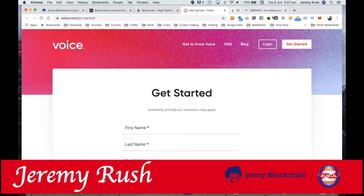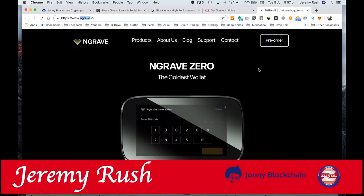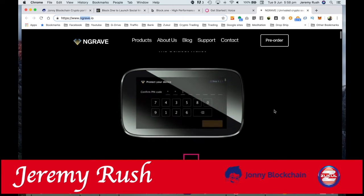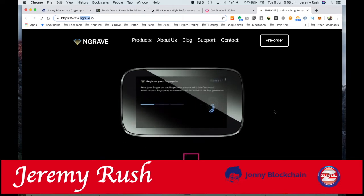Now, the next thing I want to bring to you is the wallet I was talking to you about. Now, this is Ngrave. They're not actually launched. I've already registered my pre-order, okay? I've registered an interest, and I'm going to be buying this, but it's a fantastic looking little wallet. Basically, it's protected by your fingerprint. You've got this device that you hold in your hand.